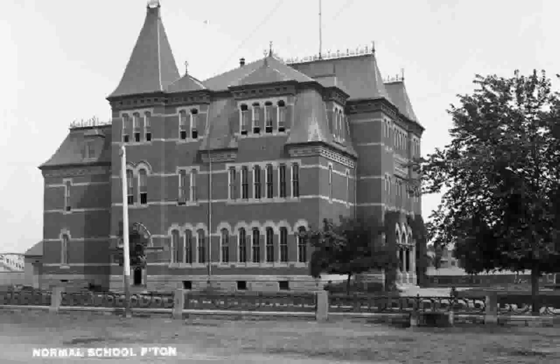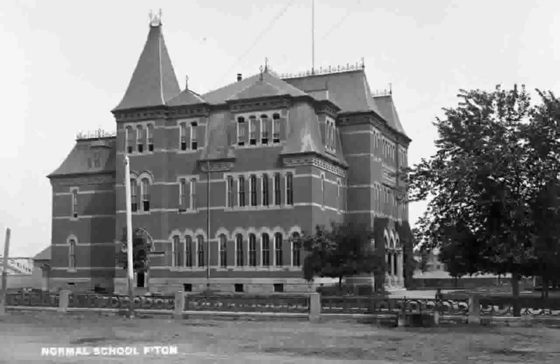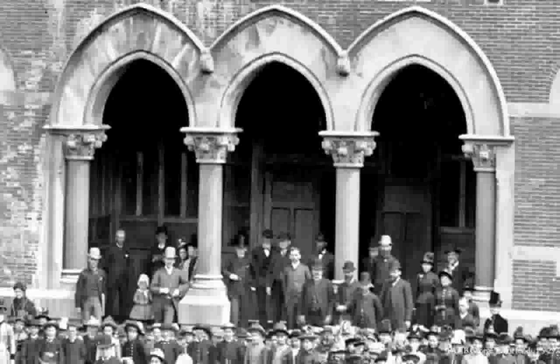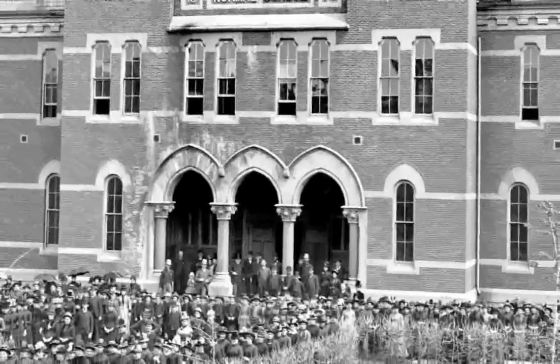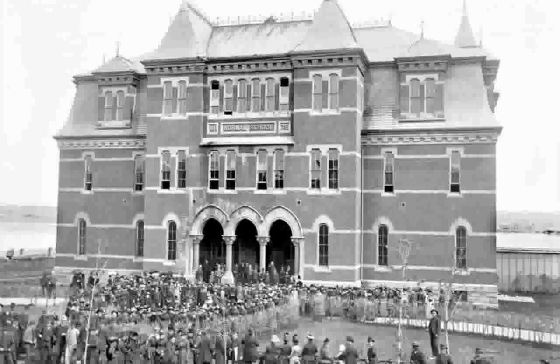But then, in 1929, the main part of the building burned down, leaving just a shell. But the pink granite pillars at the front of the building survived this very dramatic fire. By 1931, a larger and more modern facility was built. In 1947, it became the Teachers' College, and when the college closed in the late 1960s, it was preserved as a provincial justice building.